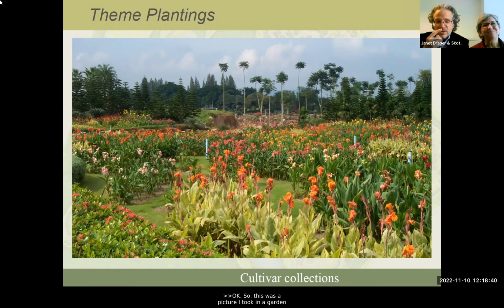Okay, so this was a picture I took in a garden in Thailand called Nong Nooch, and this is a theme planting. There's a lot of things going on, but the point is it's a theme. So it's one type of plant used en masse to make an impact. And so these are all cannas, and you can see just how powerful this is.